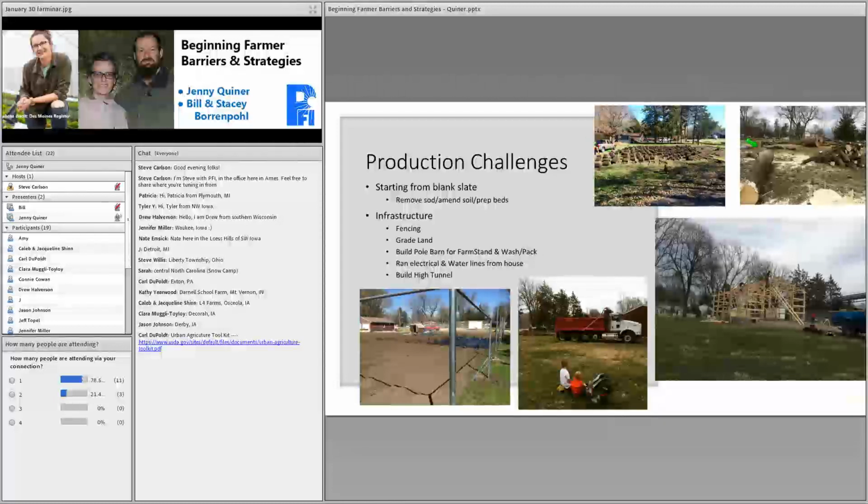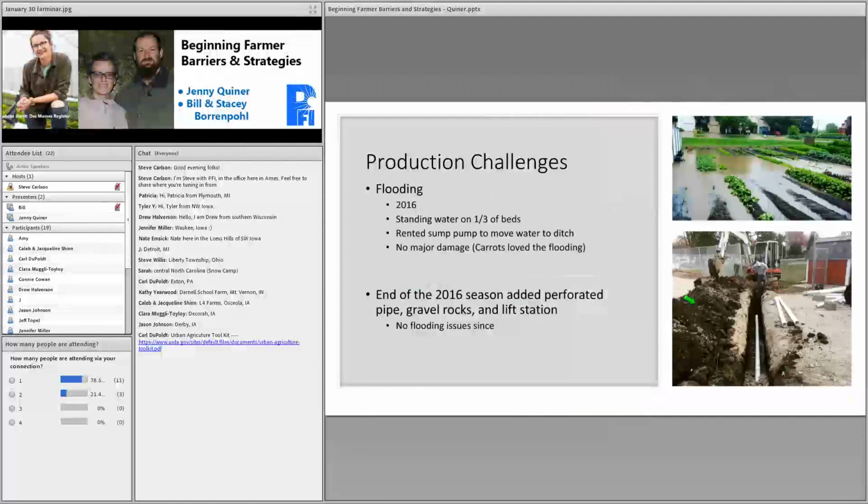We had to take down a lot of trees. We had to build fencing. We had to do grading, which our boys loved. Here's a picture of us building the farm stand. So we had to build from scratch, and it's been only 2 years. And so the amount of change that we have done is pretty fantastic in a short amount of time.